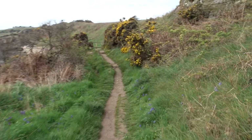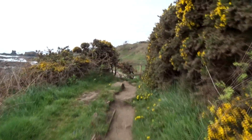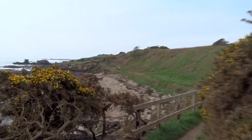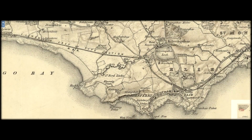When you look at a map of this part of the East Neuk of Fife, between St Monans and Lower Largo, which is today's walk. In fact, if you look at an old map, and I might be able to conjure up one right now, I think this one, if I've managed to slot it in, dates to the mid-19th century. You can see St Monans on the far right, Lower Largo on the far left, Elie and Earlsferry somewhere in the middle, and you can see the rugged coastline.